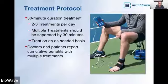The treatment protocol when using BioWraps is similar to our conventional electrodes. It's a 30-minute duration treatment. We recommend starting with 2 to 3 treatments per day. Multiple treatments can provide a cumulative benefit, and the best way to do that is to separate each treatment by about 30 minutes. So you do a 30-minute treatment, you wait 30 minutes, you do another 30-minute treatment, and that will give you the greatest cumulative benefits. There's no limit to the number of treatments you can do.